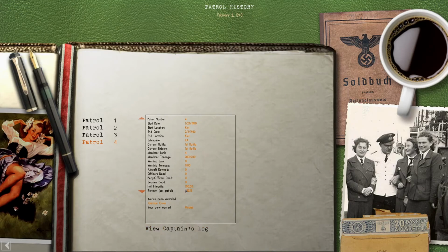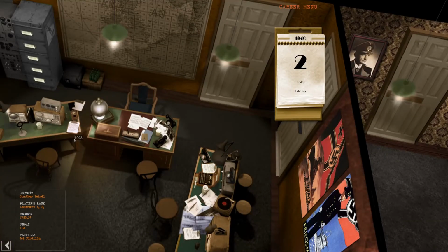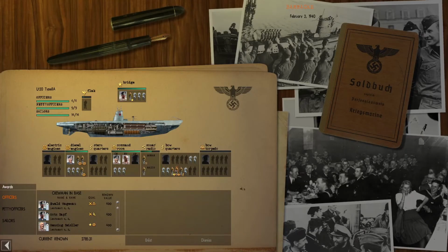So hull integrity 100%. Merchant sunk 4, again we've seen this already. Awarded the German Cross, interesting. I couldn't help but notice last time around I gave the flak qualification to someone other than our beloved Hans there, so that was maybe a bit of an oversight. Should have given, where is he? This guy right here, the qualification.